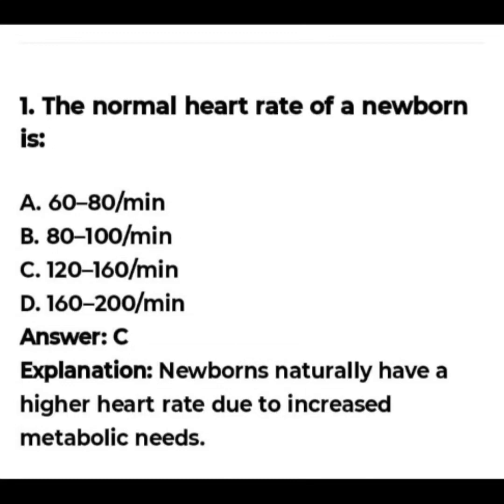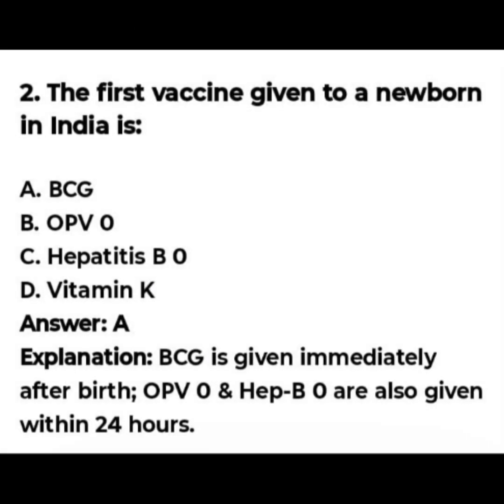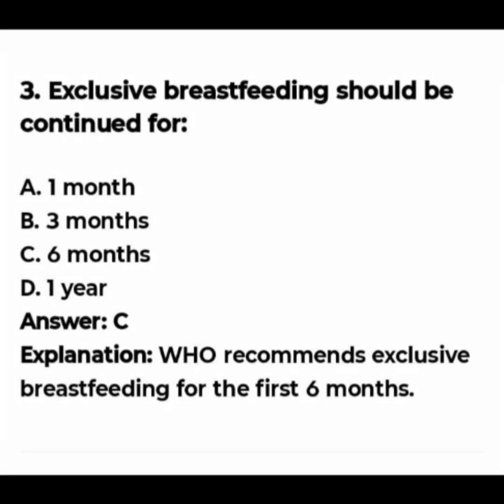Normal heart rate of newborn is, the correct answer is option C, 120 to 160 beats per minute. Newborns naturally have a high heart rate due to increased metabolic needs. The first vaccine given to newborn in India is, the correct answer is option A, BCG. BCG is given immediately after birth. OPV, oral polio vaccine, and hepatitis B are also given within 24 hours.